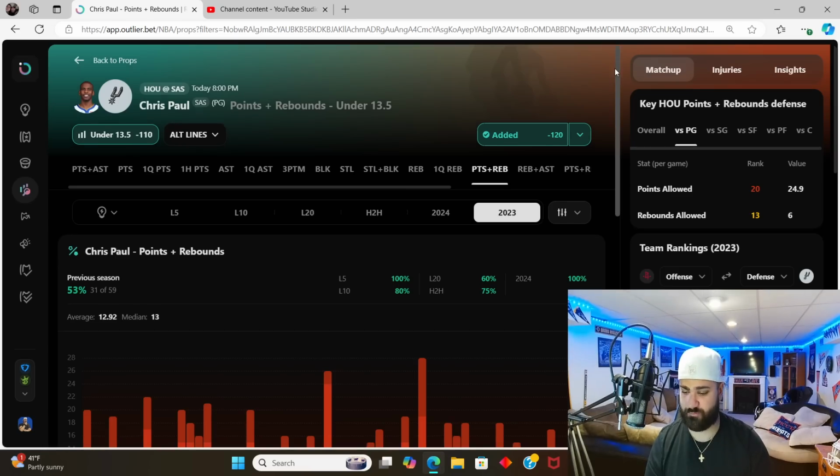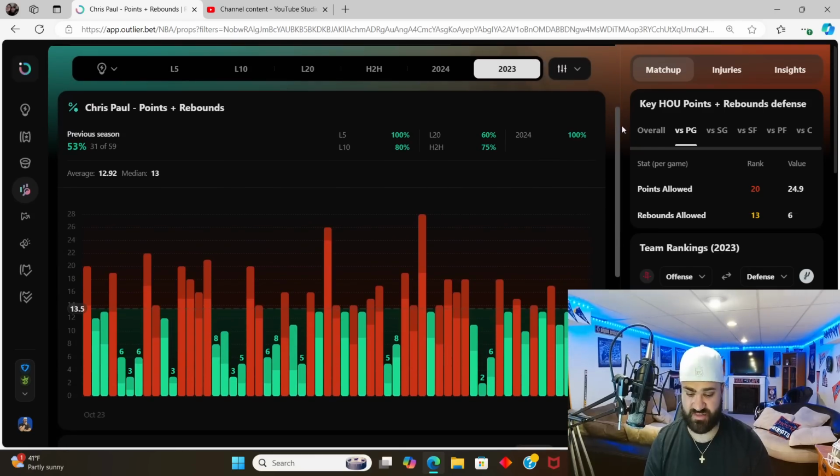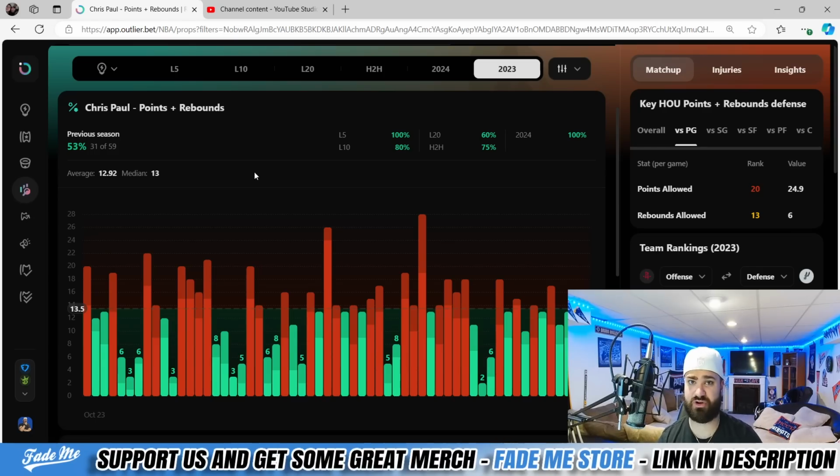Overall, last year with the Golden State Warriors, again, a very different role, very different team. He had a 53% hit rate on this under with an average of 12.92 points plus rebounds per game last year with Golden State. Again, hard to take a lot of data from last year with Chris Paul because his role with the Warriors is totally different from what he's doing this year in San Antonio. But so far this season, that is pretty good.